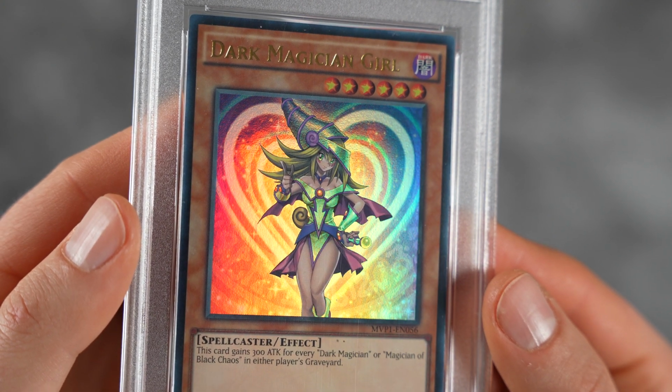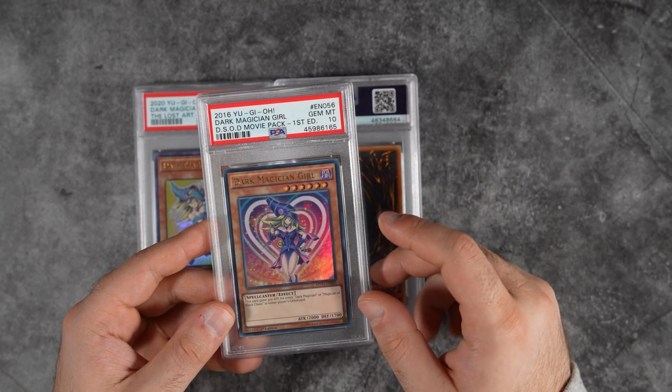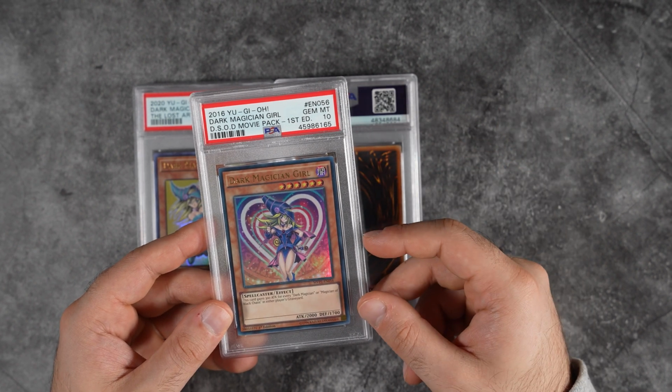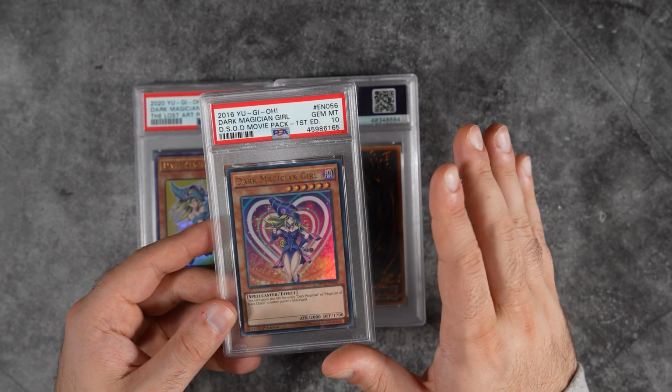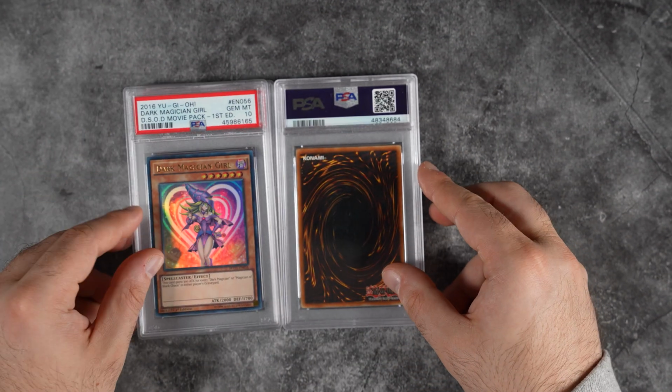I don't know if I'll pick up the other ones. I'm not too much of a fan of the gold rares. I think they look quite bad, to be honest with you. And then the secret rare is just a little too easy to grade, so I might pick it up way down the line when it's extremely cheap, maybe like $50 or something.